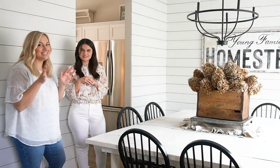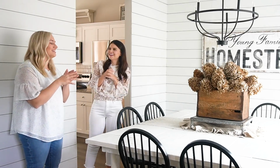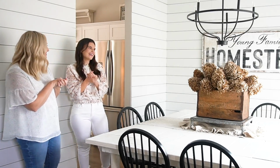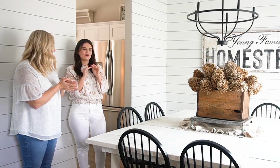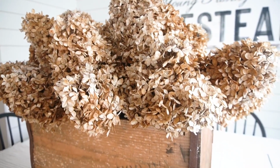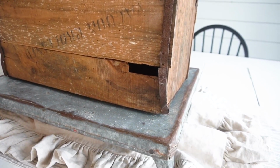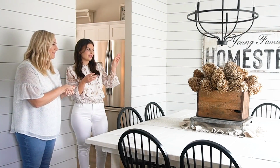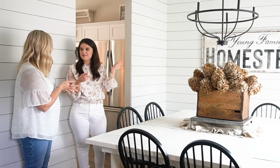Obviously, the elephant in the room. These are so beautiful. You came in earlier, and I was like, tell me how you did this because it was so beautiful. Well, I love hydrangeas. I love all the beautiful hydrangeas. Typically, I like a neutral hydrangea in my house because I love neutral and white on white on white and all that good stuff. So these were actually the green hydrangeas, and they're dried bushes everywhere right now.